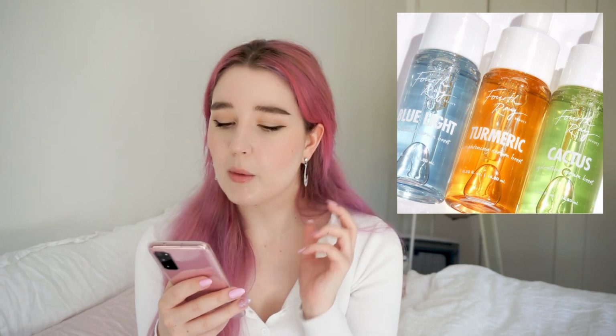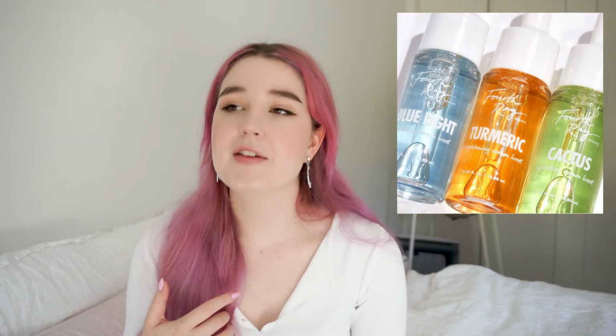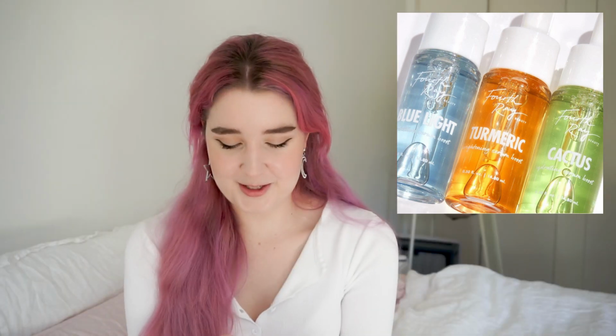Obviously I think the marketing of Fourth Ray and the cutesiness of it is what they're going for, and it's not really about ingredients, because so far when I've looked, any of the marketing ingredients that they list as being the reason this is good are kind of down the bottom.